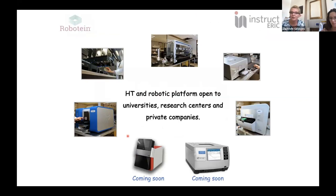So we are actually a high throughput and robotic platform that is dedicated to protein characterization. So we have a liquid handling robot. We have a colony picking, high throughput colony picking robot. We have a microplate reader for every measurement of fluorescence or absorbance in a high throughput manner and in microplate format. We also have a capillary electrophoresis machine for high throughput SDS-PAGE assay. And we have also a BLI, which measures in real-time binding kinetics. And Daphnée will explain you exactly what we can do with that.